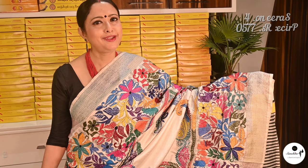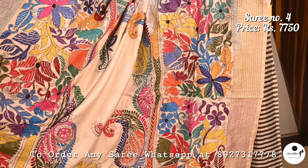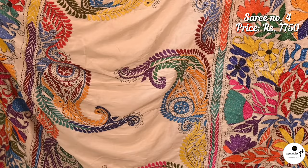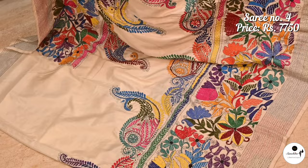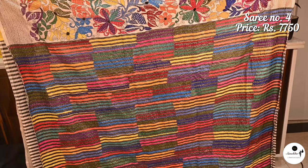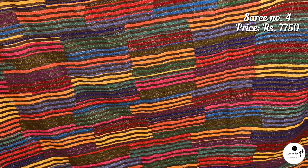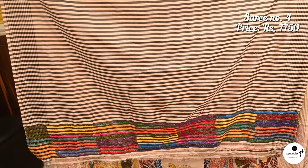A classic Kantha stitch saree in Bishnupuri silk. Saree number 4 priced at 7,750. The body of the saree is beautifully decorated with intricate multicolored floral Kantha work enclosing a rectangular block with beautiful paisley motifs. The pallu of the saree is filled with multicolored panels. Smart looking blouse piece. The blouse piece of the saree has horizontal zebra lines along with a multicolored border.